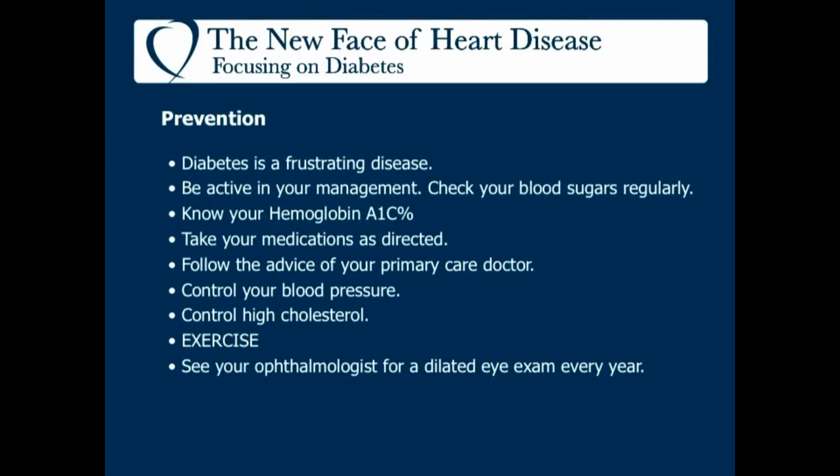So what can you do to prevent it? Well, Paula probably had the better answer, but in my opinion, being active in your management is very important. Know your hemoglobin A1C, and if you don't know what the hemoglobin A1C is, it's a 3-month average of your blood sugars. It kind of tells how fast the train is headed in one direction is the way I look at it. So I'll often ask patients, what's your hemoglobin A1C? And they say, well, I don't really know, but my blood sugar was 127 this morning. So, okay, well, that just kind of tells me what you had to eat before you went to bed last night. But the A1C is a big deal.